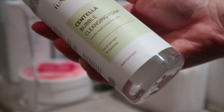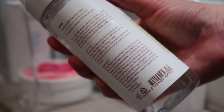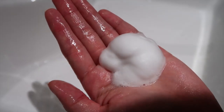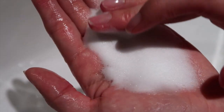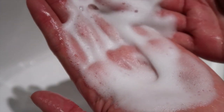So this one is their pH balanced self-foaming cleanser. It uses 69% of Centella asiatica leaf water as the number one ingredient. It also has tea tree leaf water, rice bran extract, licorice root extract, so a bunch of really soothing ingredients. I do love the self-foaming bottle. It creates a really light, fluffy foam that is super gentle on the skin and great, especially in the morning if you are a little bit short on time.